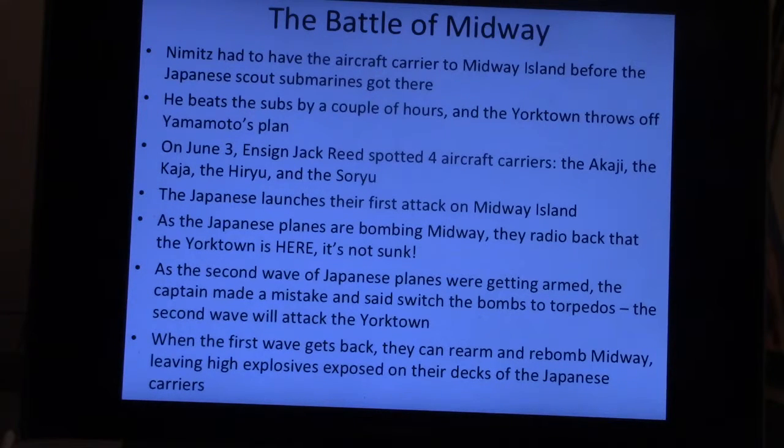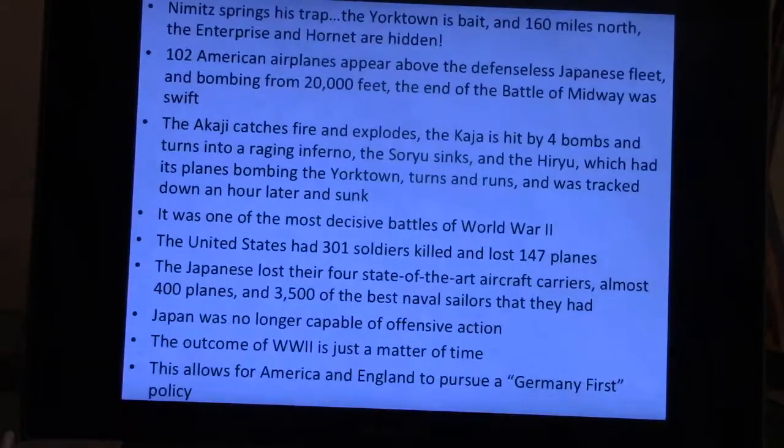On the decks of the Japanese aircraft carriers was the second wave of planes getting ready to take off. Their captain will make a crucial mistake. He will say, instead of loading them with high altitude bombs, have them loaded with torpedoes. The second wave will take off and attack the Yorktown. As the first wave of pilots comes back, they will land, refuel, have the high altitude bombs put back on, and be sent back out. So on the deck is going to be unused ordnance, the high explosive bombs, and highly flammable airplane fuel. That's what's going to happen. This is going to be the big mistake. As the first wave comes back in, they're going to reload, and there is the picture of the Yorktown coming back into harbor.